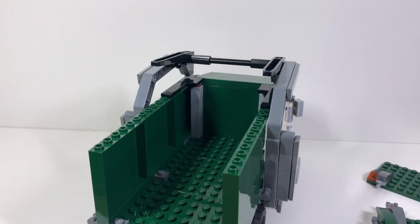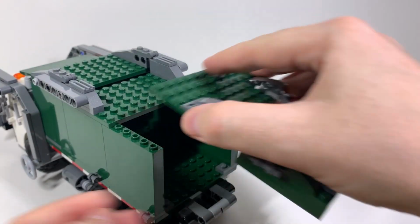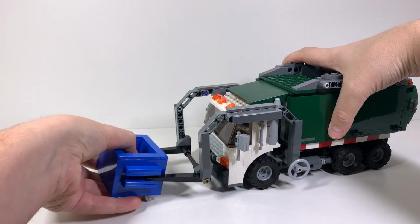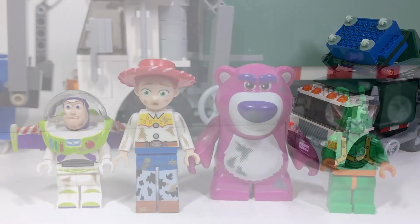Totally fine, there's no point in having features in here because it's far too difficult to access this area without having to dismantle. Now that's about all I have to say about the truck build itself. It's a really solid design and I love this thing a lot. It's very substantial and I'm sure the younger builders really loved this thing at the time of release. I know I did. The minifigures here are really cool.